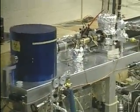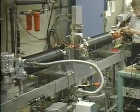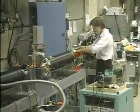Though weak compared to the electron beam of a TV set, the UCR positron beam of several million slow positrons every second is sufficient to encode a surprisingly large amount of data.